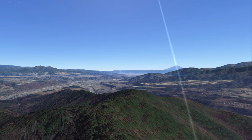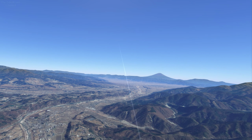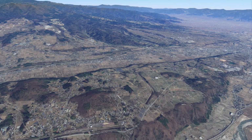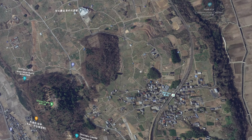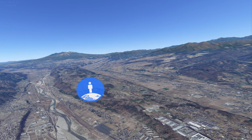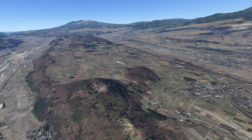So I had to look around to try to find an area where the landscape matched the screenshot somewhat. And I found a drone photo right over here. This is Shimpu Park. So I got Shimpu Park over here. And there was a drone photo like right here. So here we can see Mount Fuji, like pretty much centered in this valley here. So this is not the exact location, but we can see that this is roughly the same area.